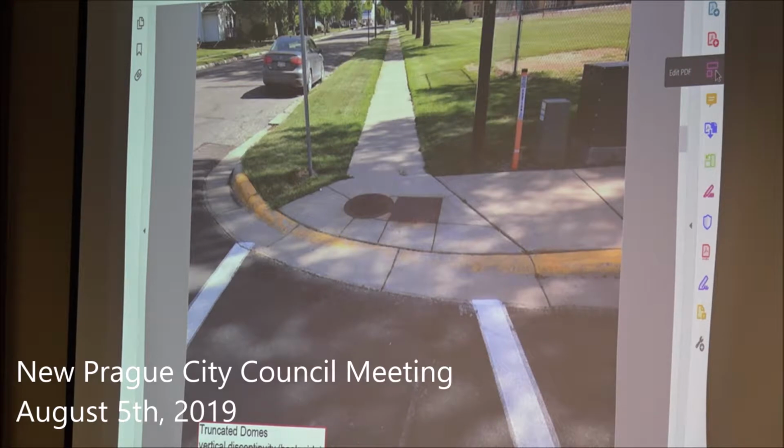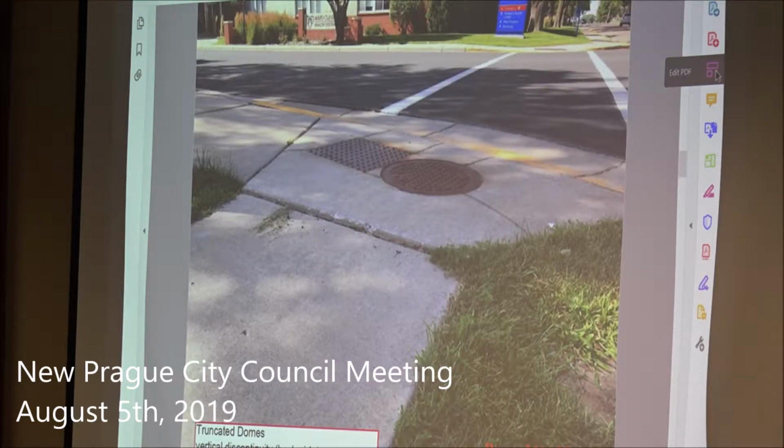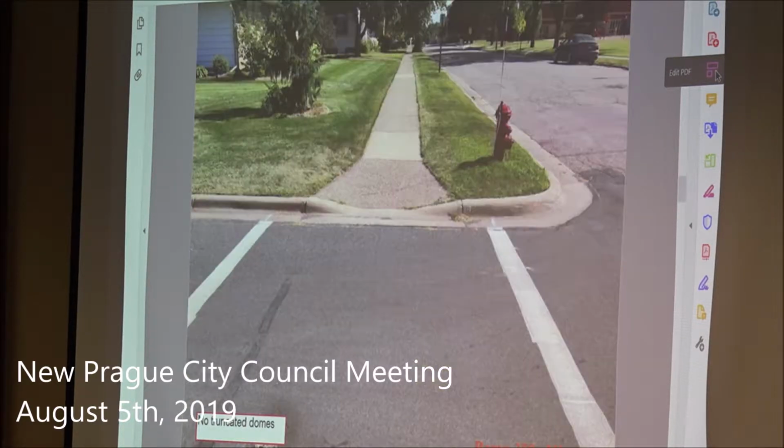Another example of truncated domes not extending the full width of the ramp. Here it looks like a manhole. Under today's standards, you're not allowed to put any utilities or manhole cover plates in the ramp itself. And it looks like there's a vertical discontinuity on the back side, which is a lip in the concrete where you've had frost heaving. There's probably a manhole structure underneath there that doesn't move, and the sidewalk obviously does. And so that's created a lip, or a barrier, that could be fixed relatively easily.